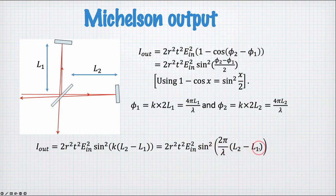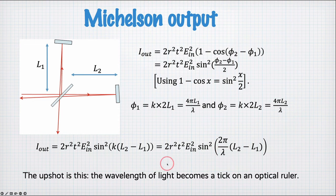And as you vary L1, L2, they don't have to be exactly the same or even close to the same, you will pass through fringes of bright and dark every quarter of a wavelength. And so in this way, the wavelength of light becomes a tick on an optical ruler. What is meant by that is that as you vary the relative lengths L1, L2, for example, if a gravitational wave is going past and this mirror moves a bit further away from this beam splitter, then you're comparing that change in length to the wavelength of light.